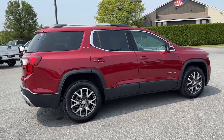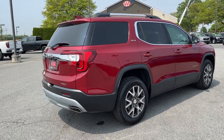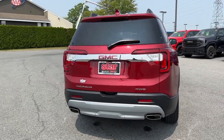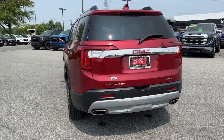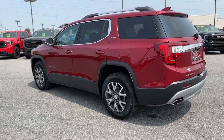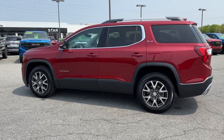These are just some of the great options this vehicle comes with: Apple CarPlay and/or Android Auto, keyless entry, heated mirrors, power liftgate, backup camera, premium sound system, remote engine start, satellite radio, steering wheel audio controls, heated front seat. Feel confident when you're road tripping in this well-crafted Acadia.